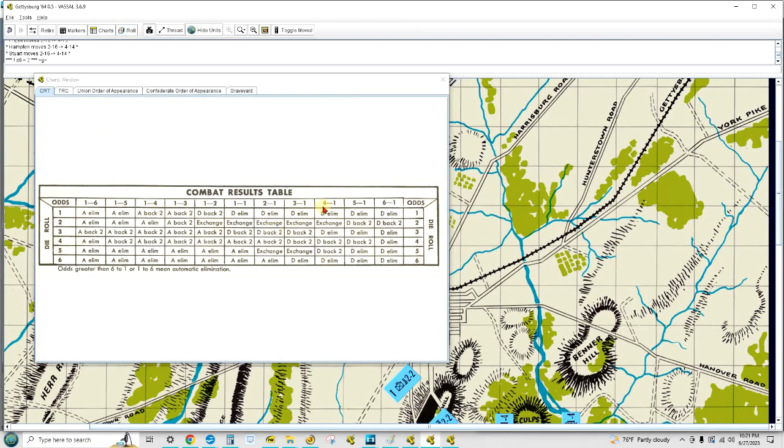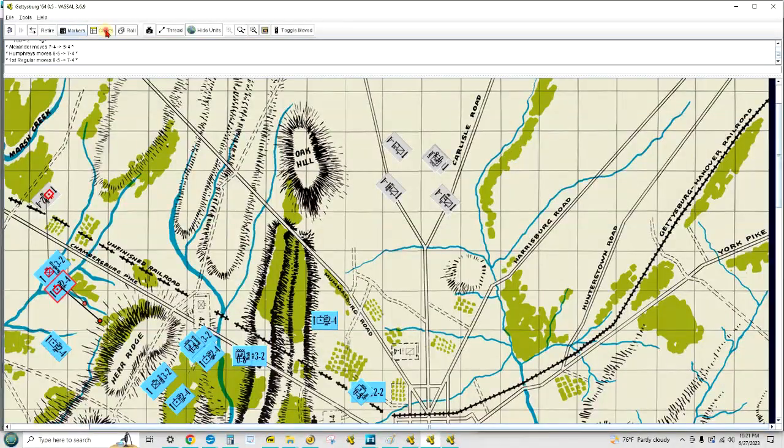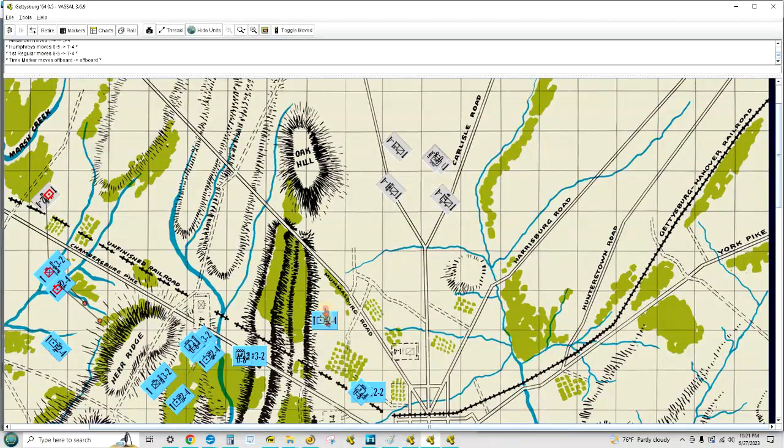We roll a 2 at 1 to 3. Attacker back 2. Well, I'll take that. Okay, and that's it for the Confederate turn. 1 p.m. Union gets to move. 1, 2, 3, 4.